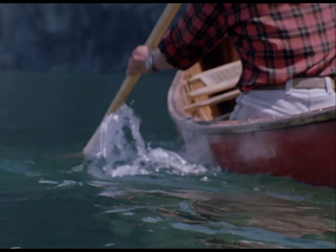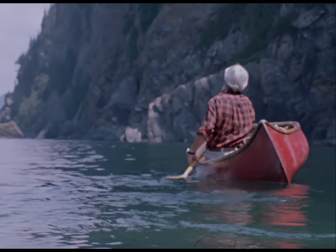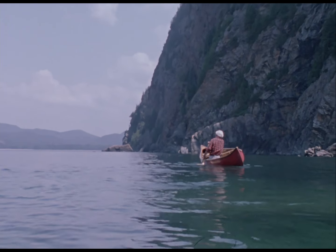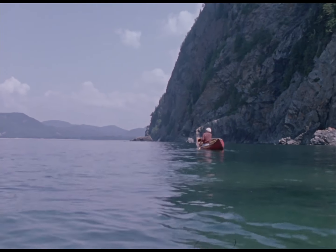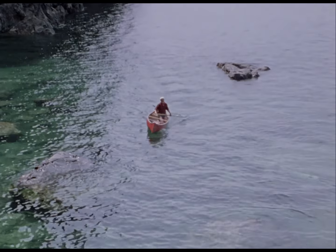You won't find many people traveling alone nowadays. The lone trapper or prospector has given way to the pleasure canoeist, paddling double or in groups for companionship and safety. But learning to paddle solo is still fundamental to the art of canoeing.